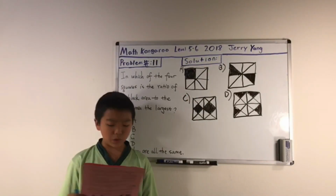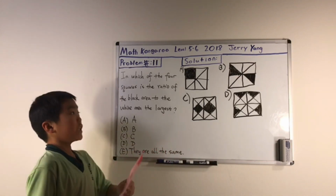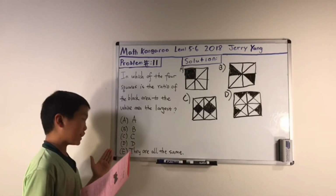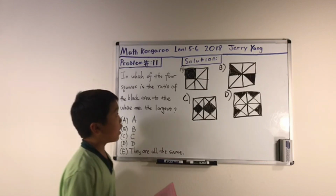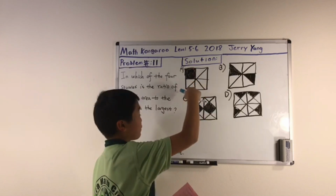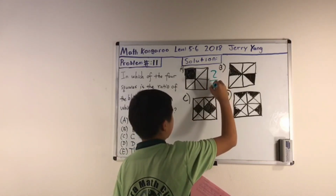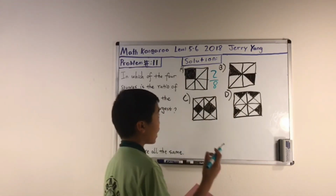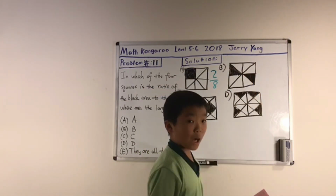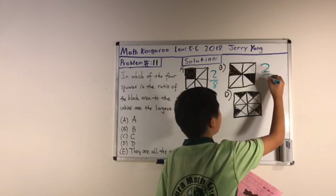Problem 11. In which of the 4 squares is the ratio of the black area to the white area the largest? A, B, C, D, or E, they are all the same. So we look at A and we see that this square is split up into 8 pieces. Out of these 8 pieces, 2 of the 8 pieces are taken by black. So we move on. We look at this one, same thing, broken up into 8 pieces. Out of these 8 pieces, 2 are also black, 2 over 8.